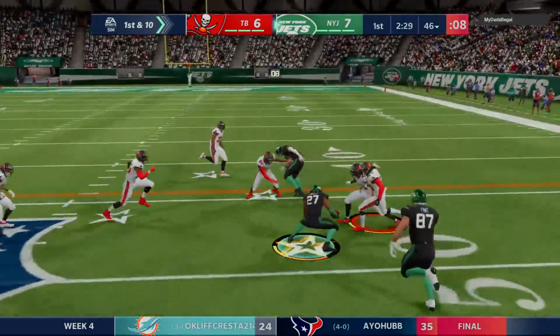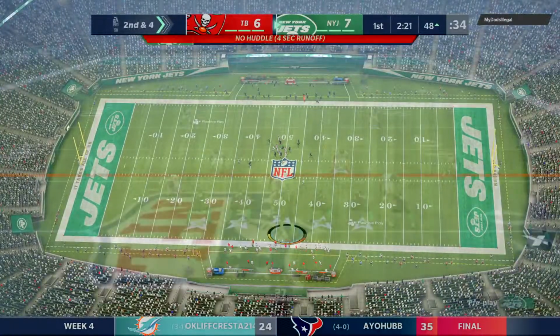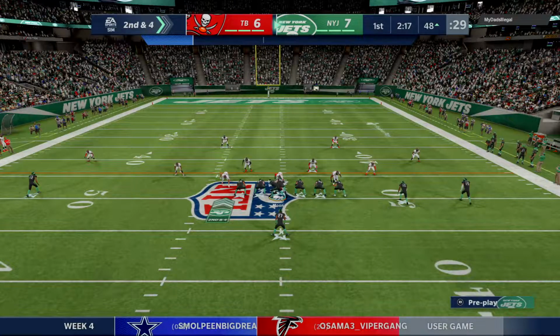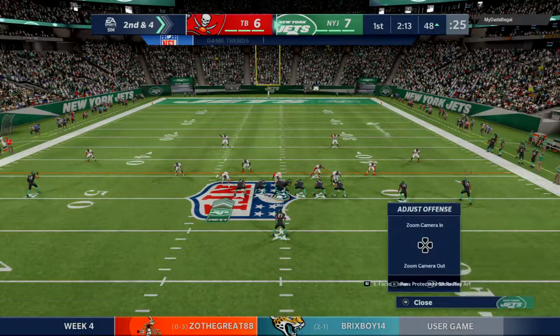Here's Ronald Jones, first carry for the USC man. And he's able to get across midfield and down into Buccaneer territory. It's a 6-yard pickup, and it gets him to 2nd and 4. Brings up 2nd and 4.